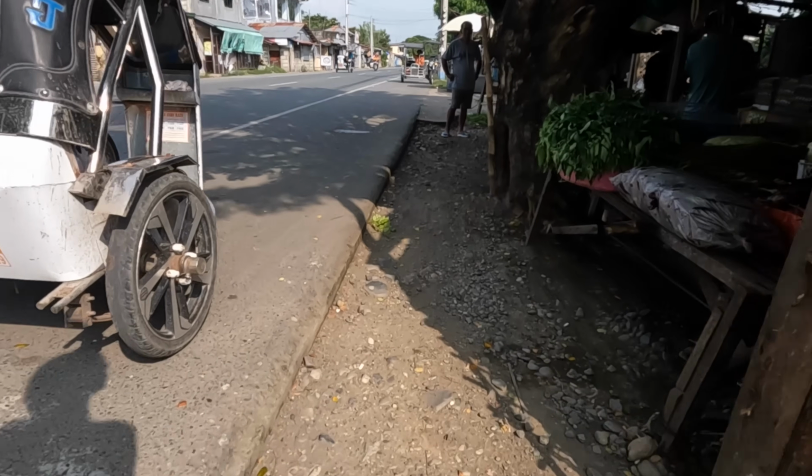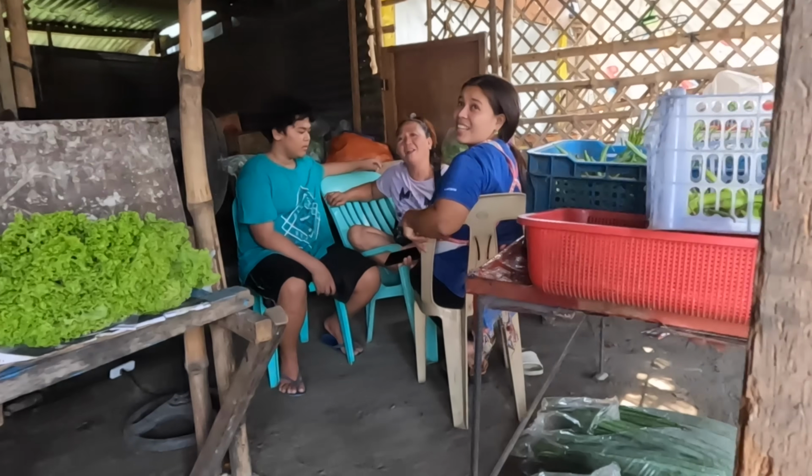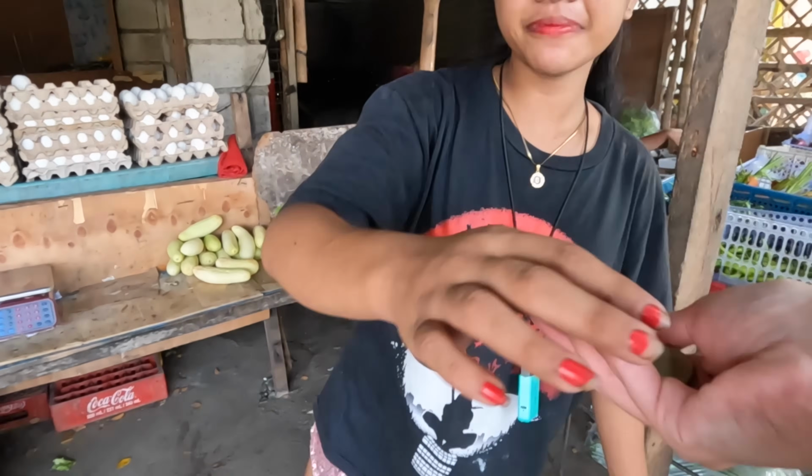Oops, I had to cross the road. So it's not the easiest, but in the end I managed to think of something that could work, so I will just run to the nearby market and get the ingredients I need.